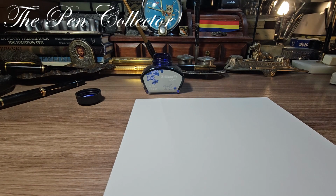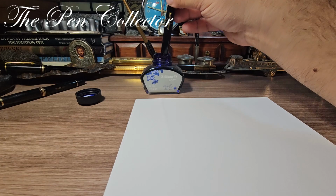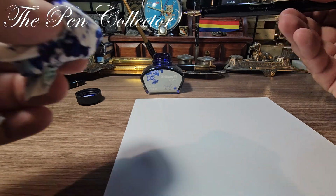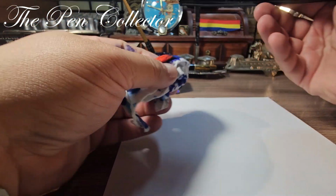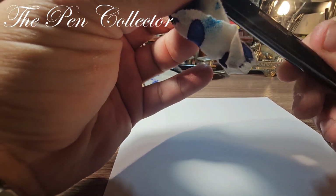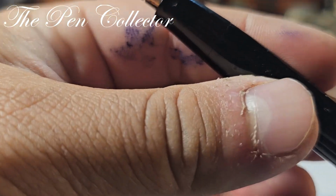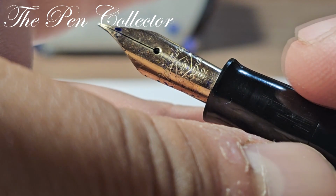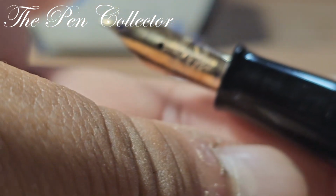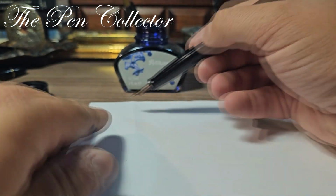Let's see if I have a little tissue. Yes, I have the tissue here. So I hope that the feeder will retain enough ink for the writing sample. So just remove the excess of the ink and the excess of the ink from the grip section. By the way, my friends, as a design feature, I love the concave ending of the grip section. It's very, very nice. So, okay.